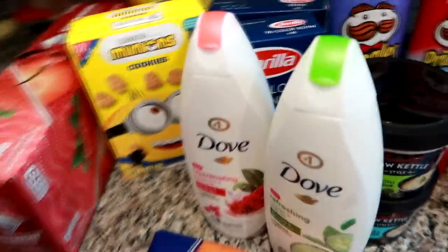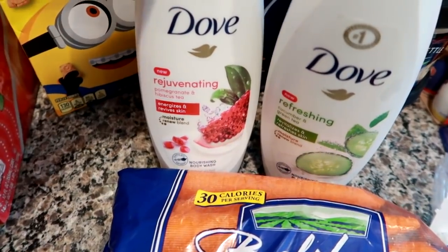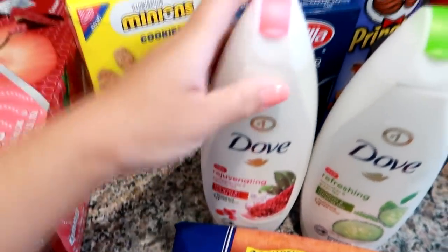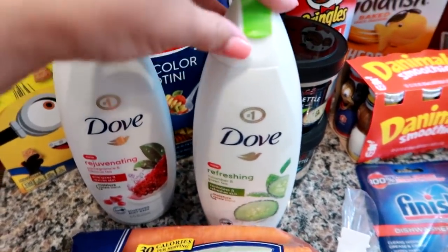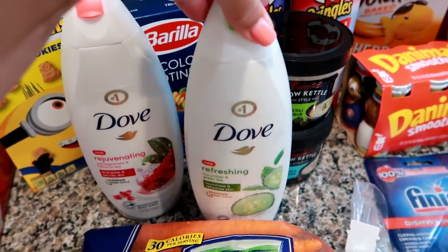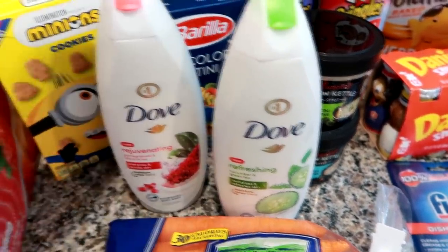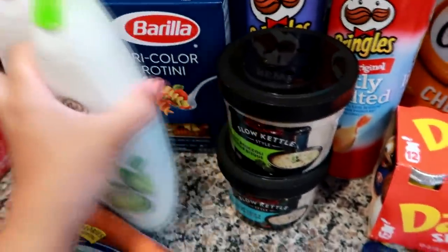I got a couple Dove body washes. This is the pomegranate and hibiscus tea. It smells really nice. And then this is the cucumber green tea. I'm not a huge fan of this scent, but I tend to like the cucumber green tea scent more in the warmer months. Same with this one, but it's going to be perfectly fine to use in the warmer months.